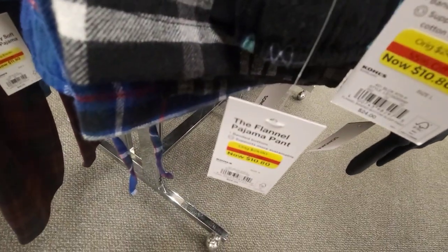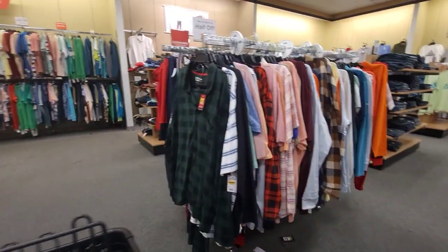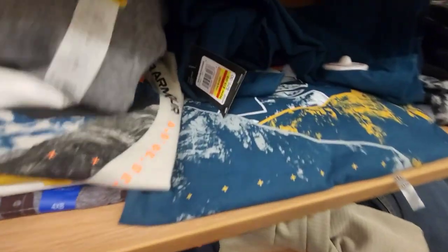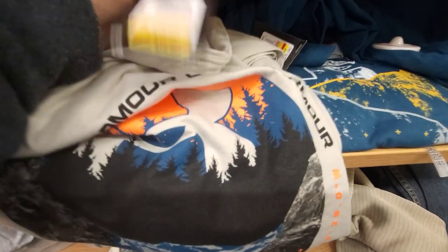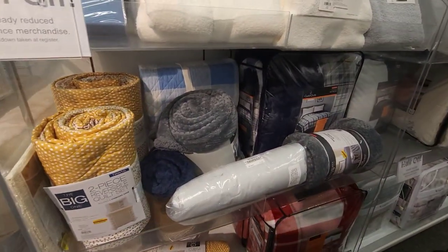Especially if they happened to be in Dale's size. They had some jammies also, and then some short sleeve polo shirts and some hoodies. They had this Champion brand, Under Armour, of course, all on sale, and a fairly decent selection of the clearance items. $7.50 for that t-shirt, that's pretty good.